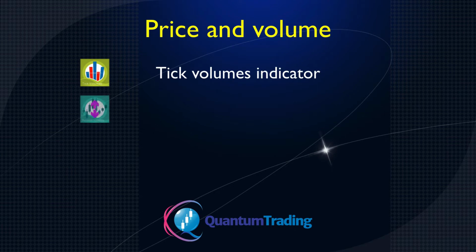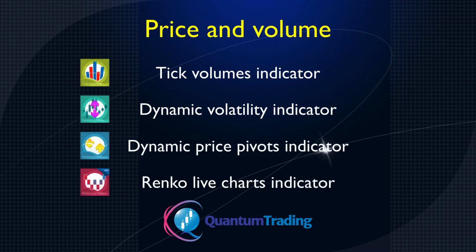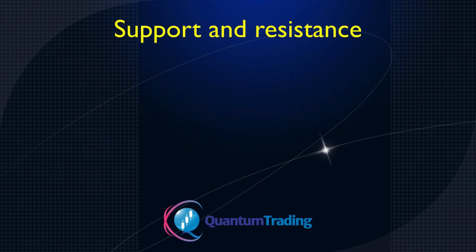Next come indicators that fall under the term price and volume. First is the tick volume indicator, which underpins the volume price analysis methodology. Then we have the dynamic volatility indicator, a simple but very powerful indicator, with the dynamic price pivots indicator alongside. And finally, to complete the set, we have the Renko live charts indicator, which opens up non-time-based charting techniques where market momentum is revealed directly on the chart.